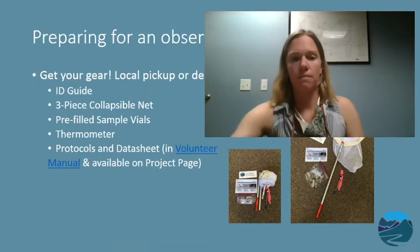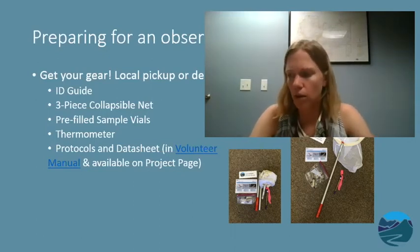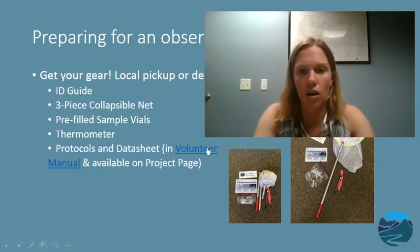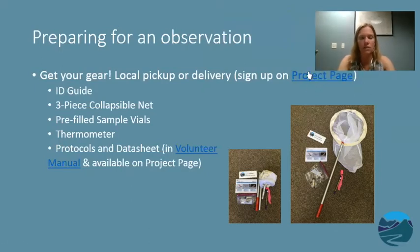And that's your gear. Another thing you might have, I think we're going to put also in that bag, is some spare data sheets. But as I mentioned, those data sheets are also available online if you have a printer and you can print them. Every time you go into the field, we want you to record your data first on a data sheet. Really important to do that. And then our protocols, the volunteer manual, that's also available online if you want to review that.